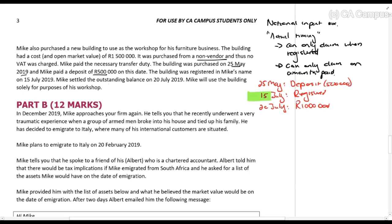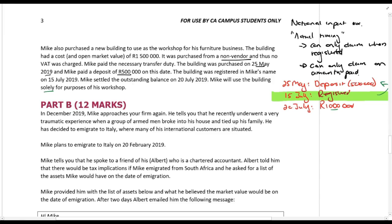So you can claim from this date. At that date, you would have paid the deposit, so you can claim on that, and then once you pay the R1 million, then you can claim. Mike settled that balance, and he will use it solely for the purpose of his workshop, so it means you can claim 100% of the input tax.